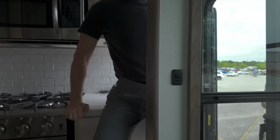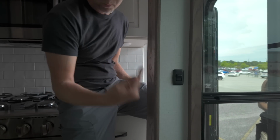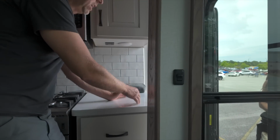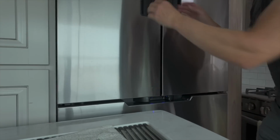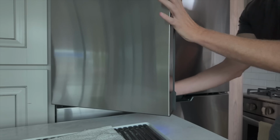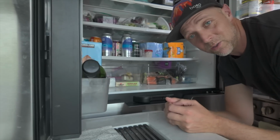These rear living fifth wheels don't have a ton of accessibility downstairs, but the bathroom and upstairs is easy to use, and we can still put some stuff in our fridge. Are you ready? Yeah. There you go. So in our model, the fridge actually comes up to the island and opens up really nice, which is pretty slick. And that way we can still use the fridge.